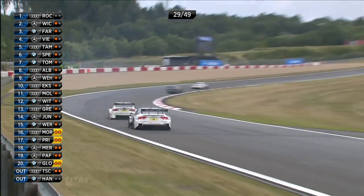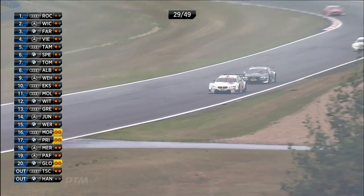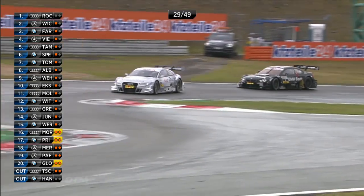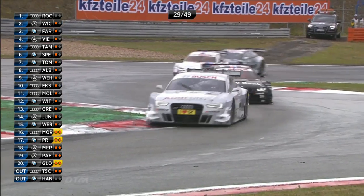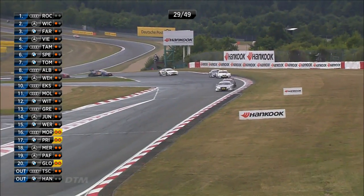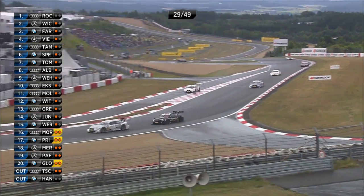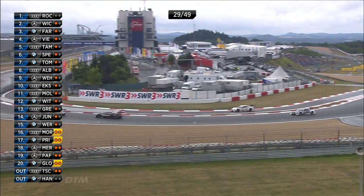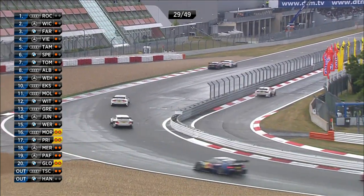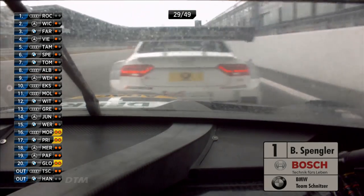Right, Rockenfeller has made one pit stop, but it didn't count. There's Tambay and Tomczyk. Tomczyk in 7th. Martin Tomczyk having his best race of the season. So last time, Rocky just marginally quicker than Wickens. So obviously those tyres still working, Andrew. Yeah, still doing well.